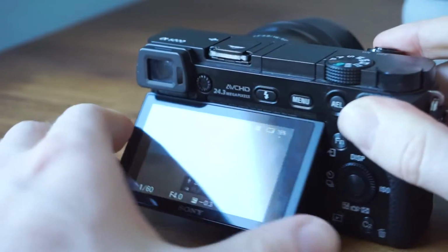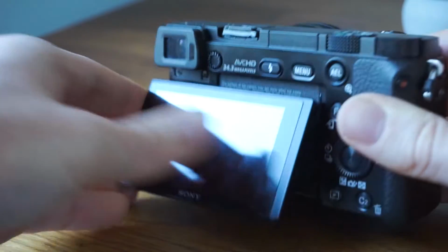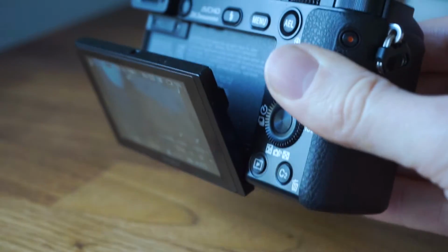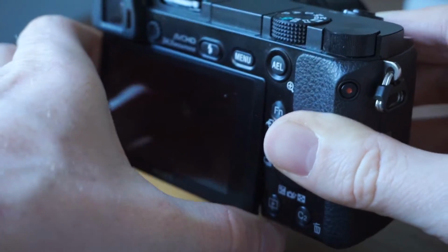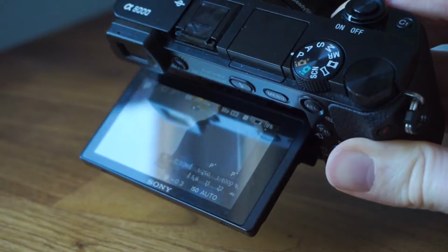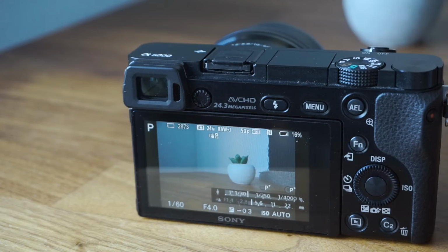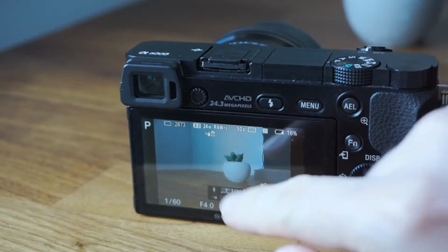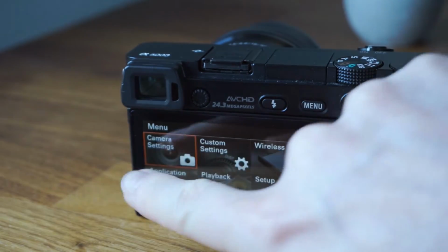The A6000 does have a tilt screen, but frustratingly it doesn't have that 180-degree flip, which means it's not that suitable for vlogging unless you want to use an external monitor. It does flip 45 degrees down, which the A5100 doesn't at all, but only flips 90 degrees upwards. It also has no touchscreen controls at all, so these are two of the main reasons why I find that it is worse than the A5100.